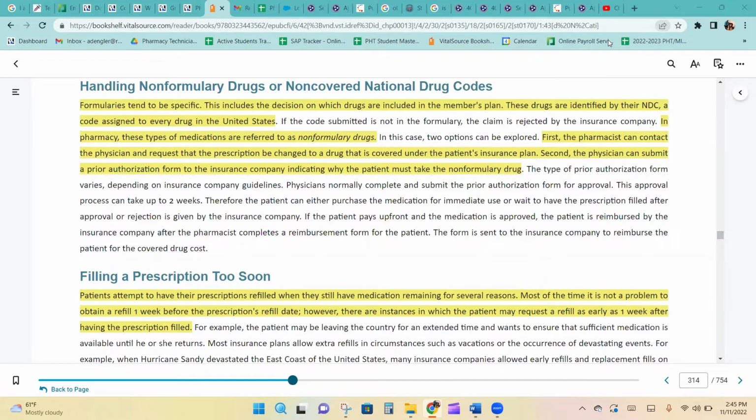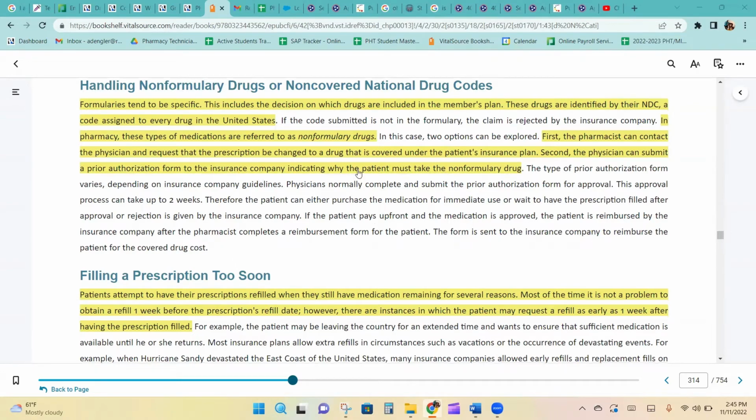In this case, 2 options can be explored. First, the pharmacist can contact the physician and request that the prescription be changed to a drug that is covered under the patient's insurance plan. Second, the physician can submit a prior authorization form to the insurance company indicating why the patient must take the non-formulary drug.